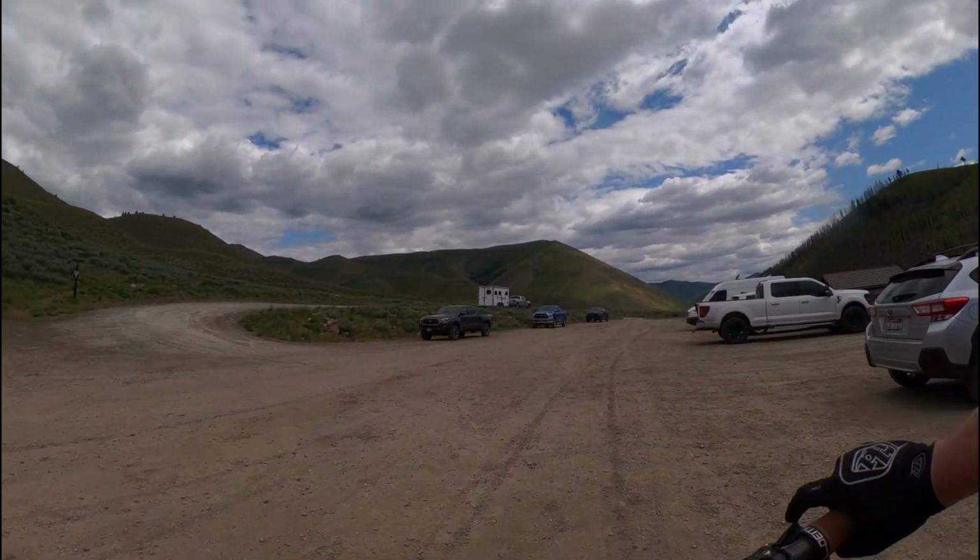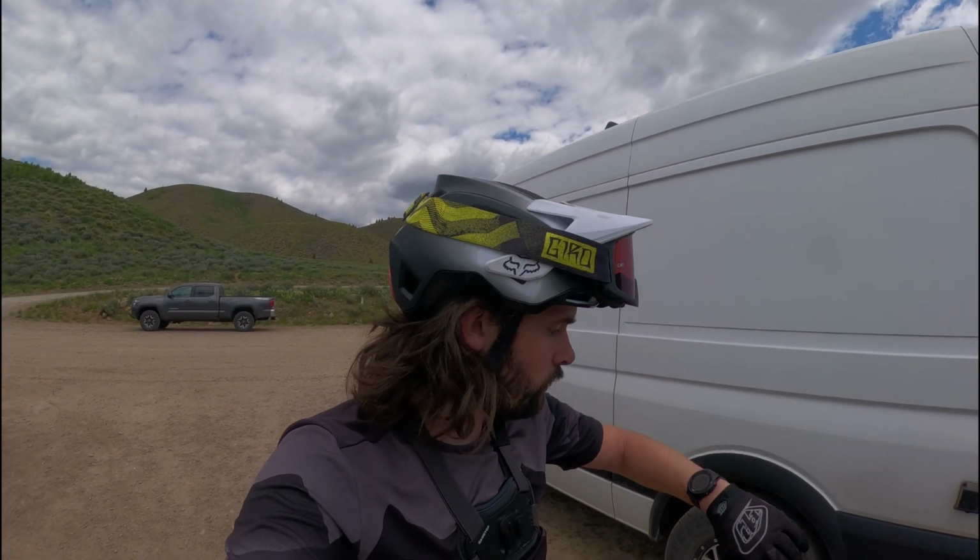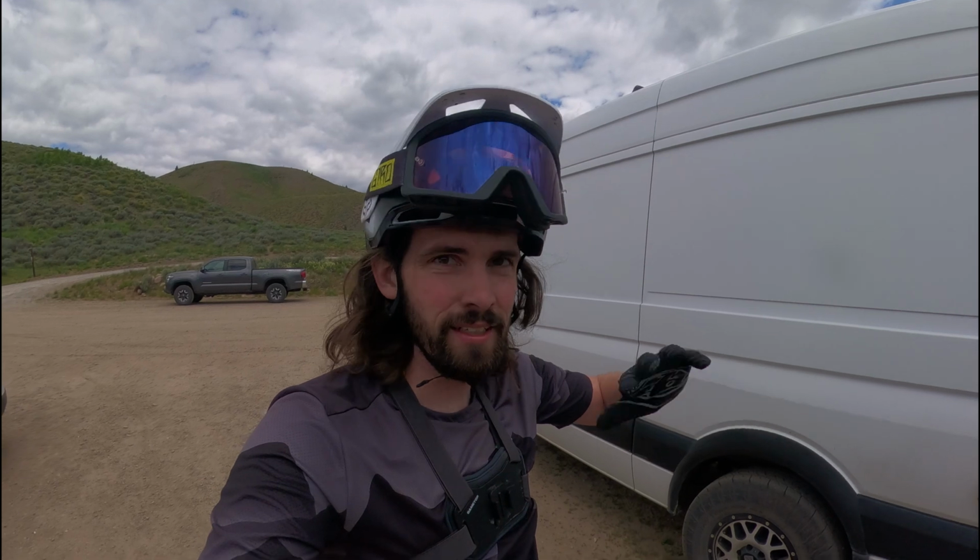There's the old van. All right, there it is. Greenhorn to Imperial Loop. Great intermediate trail. My watch gives 10.8-ish miles and about 1,800 feet of total climbing, which means 1,800 feet of total descending, and that's the more important metric.